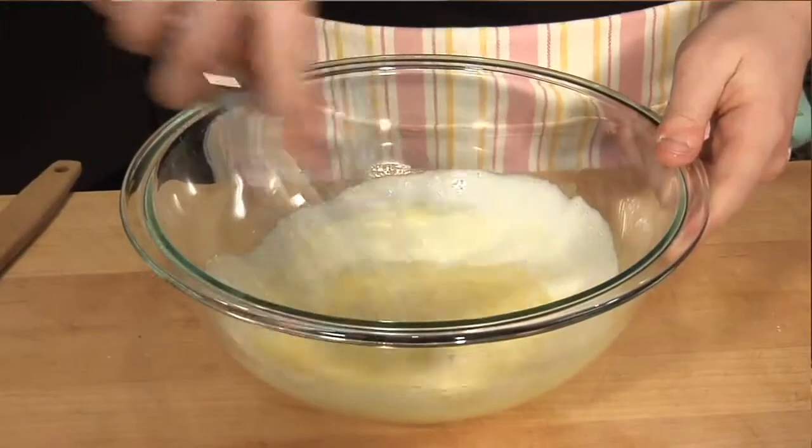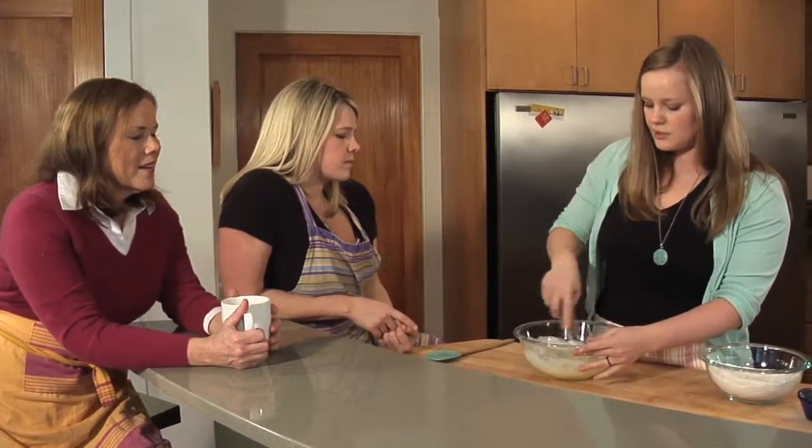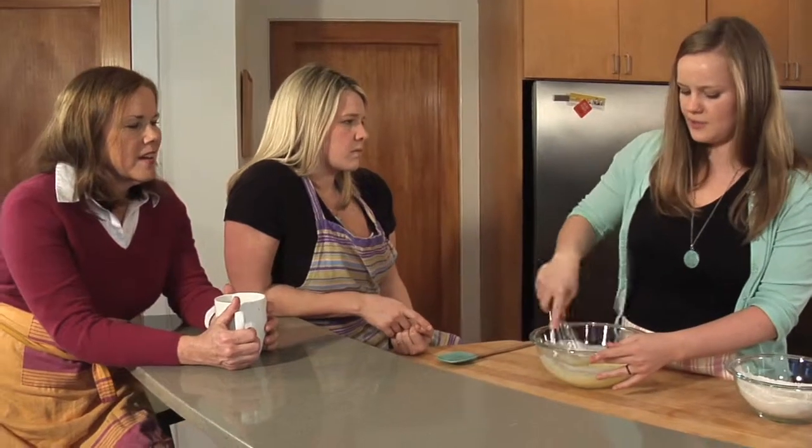Buttermilk adds a lightness, but a tanginess as well, and it really tenderizes the bake, as do the egg and the sugar. Kind of like buttermilk pancakes. Yeah, exactly. There's hardly any time I would make something with milk when I could make it with buttermilk.